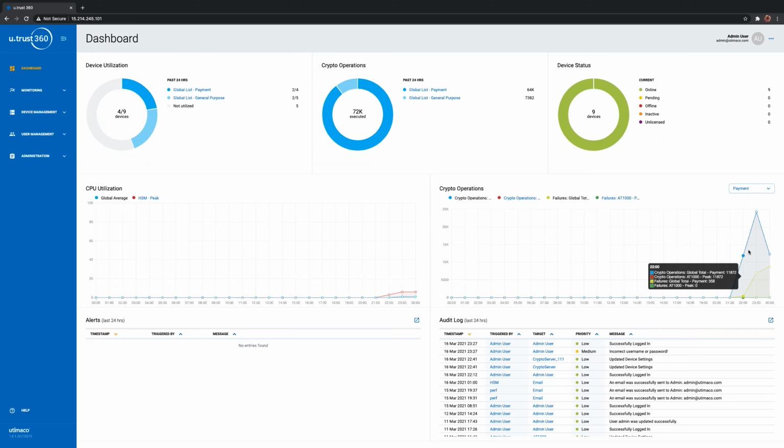On the flip side, I do have the crypto operations, what is happening on the HSM side. If I'm interested in the general purpose, I can always go into the general purpose and see what's happening on the general purpose HSM side. Whereas if I'm interested in payments, this is what is happening on the payment HSM side. And as you hover on the graph, it tells you the exact numbers for that HSM at that specific hour.